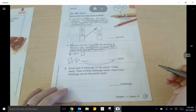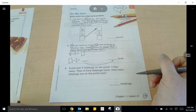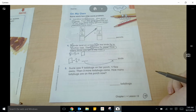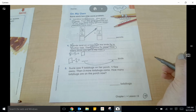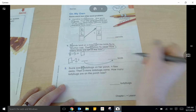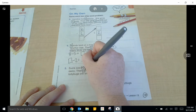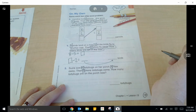On number 5, I am not going to write any number sentences. I'm just going to read the word problem, box the numbers, and circle the question. You need to come up with the word problem, the number sentences on your own. Susie saw 9 ladybugs on her porch. 4 flew away. Then 3 more ladybugs came. How many ladybugs are on the porch now?